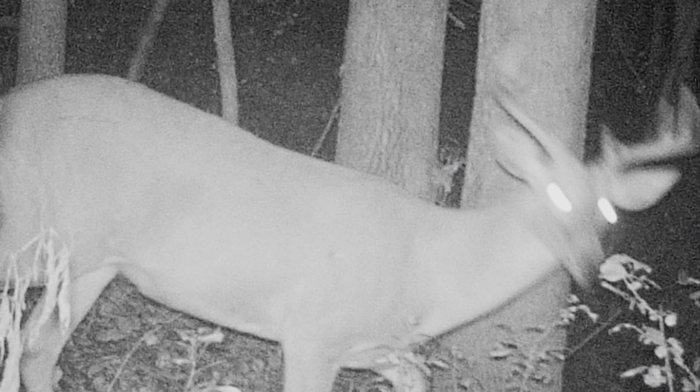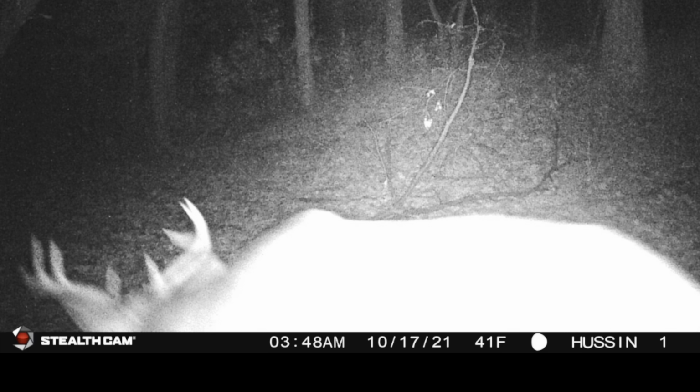Okay, that buck right there is one of these two deer. I think it's the same deer that had come through at first light. Not 100% sure on that, but it sure looked like it, and it came from the direction that it walked away.